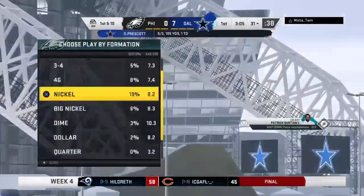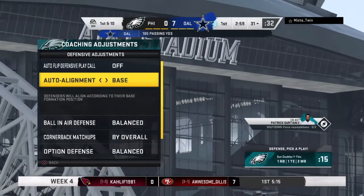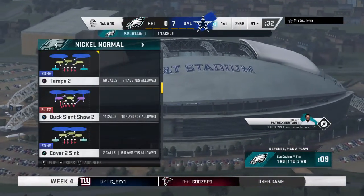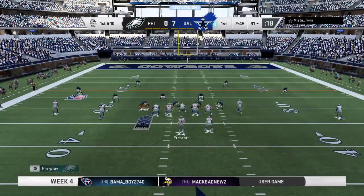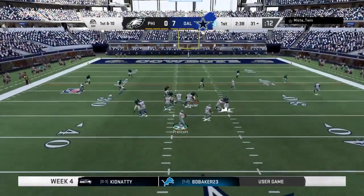And he takes this one down almost all the way to the 30. A good pickup there of 20 yards. Prescott now already over 100 yards passing in just this first quarter. It's 1st and 10. 47. Here we go, 46, 46. 26. Out of the gun.